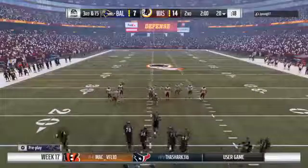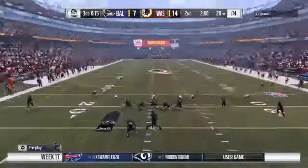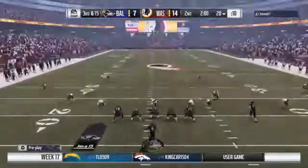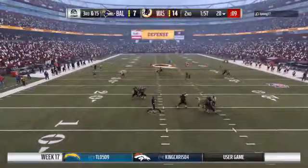The Ravens on 3rd down. They've been okay, 2 for 3 thus far. This will be 3rd and 15. Operating from the gun, Jackson.